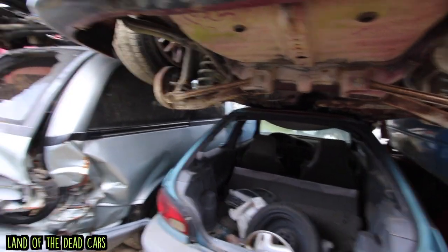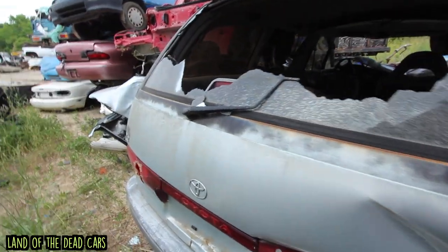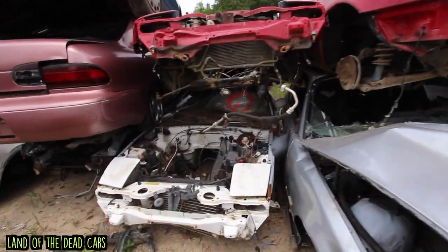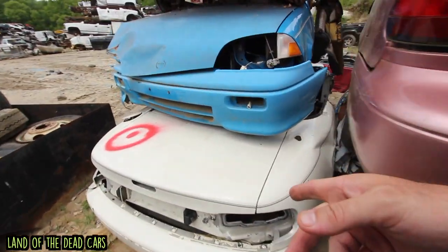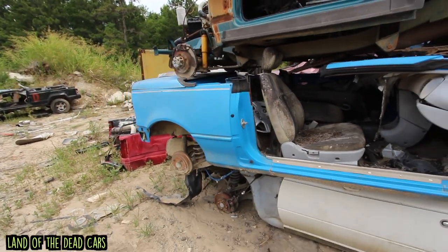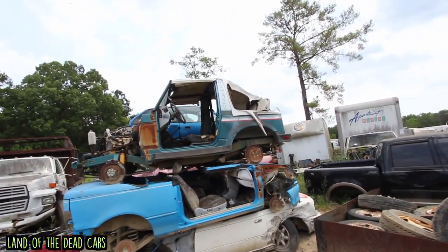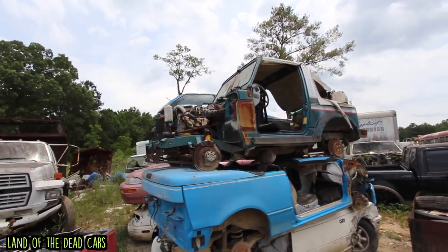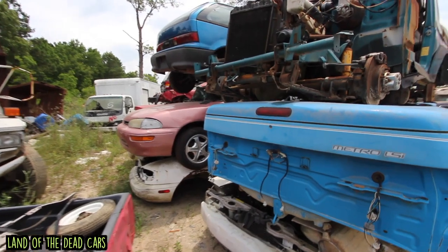All right, let's see if we can somehow make our way around the other way and actually look at some of these things, look at the fronts of them. If we can, Miata. Another Metro up top. How about that? Another Miata, another Metro. And there must be like 20 of these things. Holy shit. Ah, that looks like a GEO Tracker. This must be where they put all the GEOs, the small little cars. Anyways, that's a GEO Prism, I think, right there.